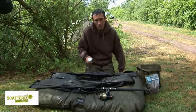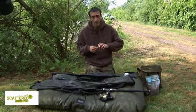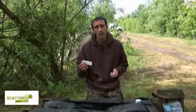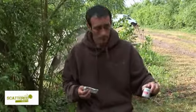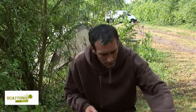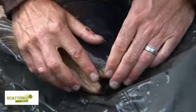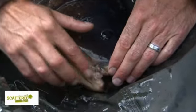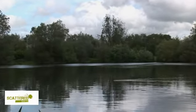Whether they're big or small, they all need care. There's products I use, I'm not going to go into too much, but there's stuff that I rate. Orabase is one, very cheap from a chemist, a couple of quid, and Sudocrem's another one. As I said, always look for the hook hold, any scales that have lifted, anything like that, because it's going to make another angler very happy. You want these fish in tip-top condition, and it's just a little bit of respect, and it's all about fish care.